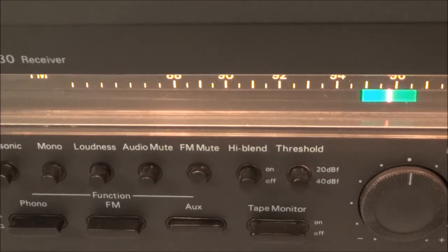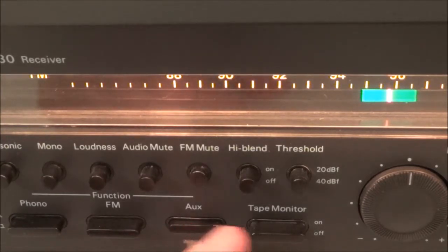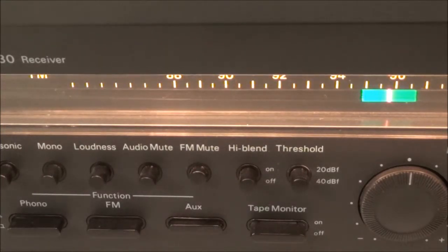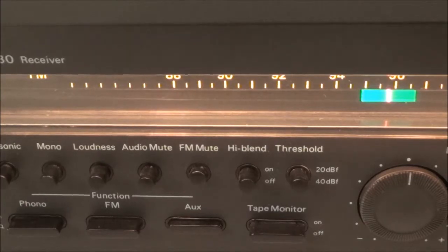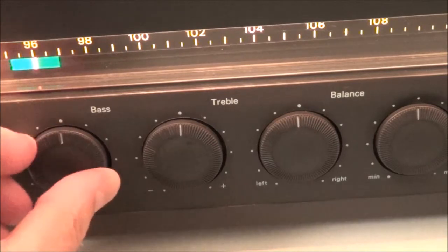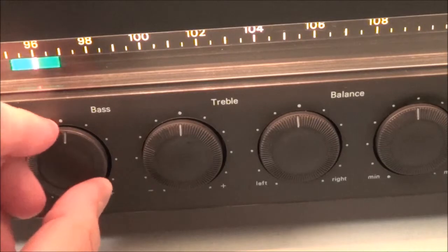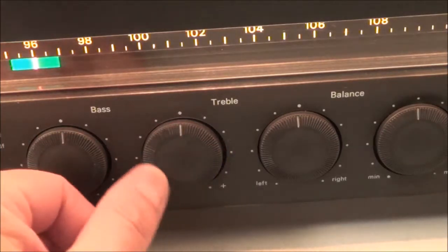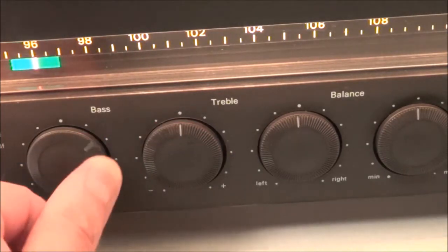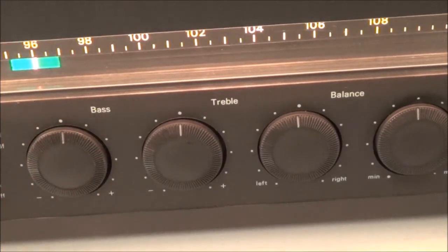And what else we got here? You got your phono input, your FM input. Like I said, there's no AM. Then you got your aux input, and you got your tape monitor. So if you got a tape recorder hooked up, you can monitor that. And over here are basically your conventional rotary type switches, which I do like this. If you look here, it's got a bunch of indentations on the knob itself. You could also do it like this, but for me, it just feels kind of awkward.